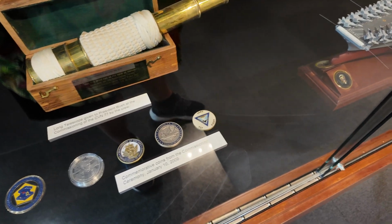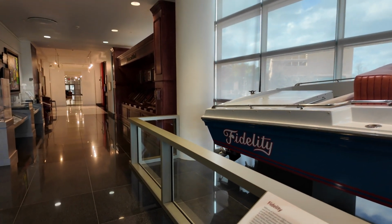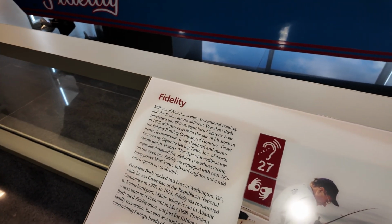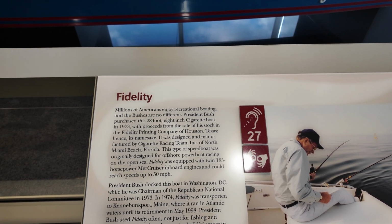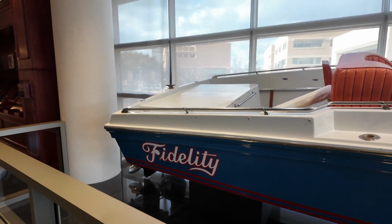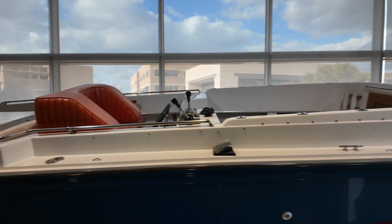Commemorative coins. Looks like there's this thing called Space Force missing from there. So I'm gonna say. And then in his retirement, he had a boat called Fidelity. Millions of Americans enjoy recreational boating. The Bushes are no different. 28-foot cigarette boat in 1973. Oh, with proceeds from his stock sale in the Fidelity Printing Company of Houston, Texas. Okay, that's fine. And there's Bush's boat.